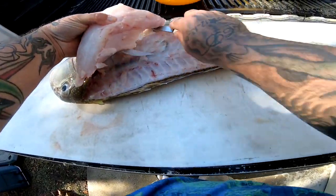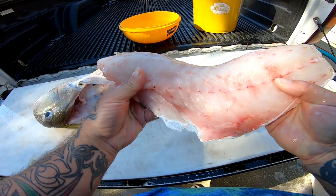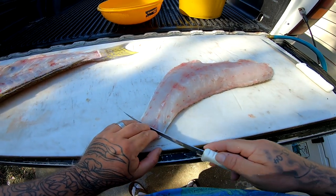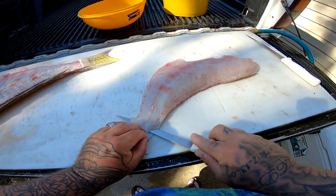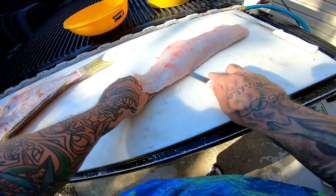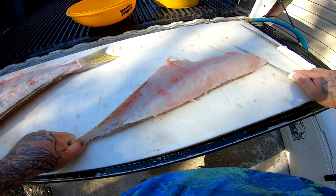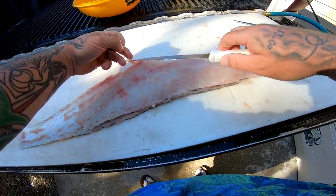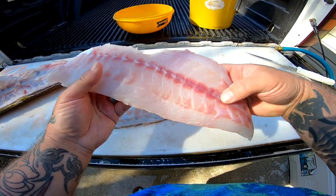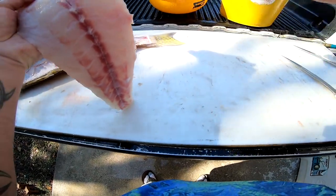Okay, not bad for my first tile. Look at that fillet. Holy cow, that's a nice looking fillet. All right, well, I'm gonna go ahead and skin that out real quick. Skin's pretty nice. Oh yeah, man, that skin's real nice. Very, very nice. A little chilly out here this morning. Look at that, y'all. Now that is a nice looking fillet.